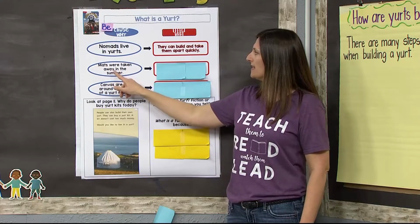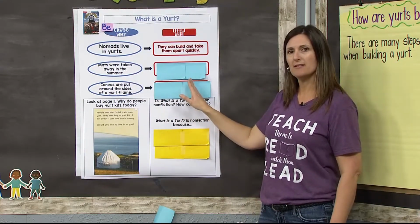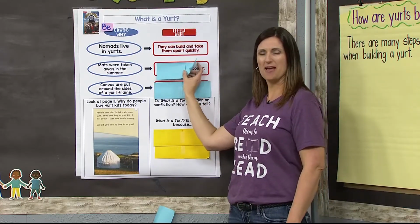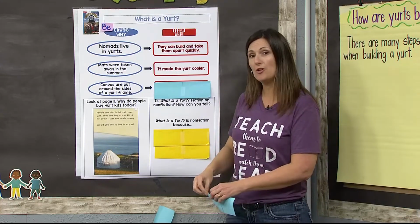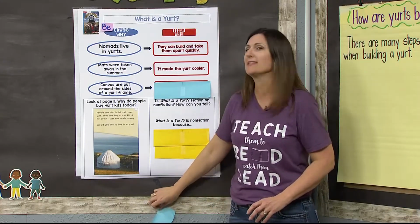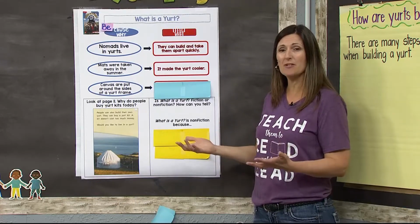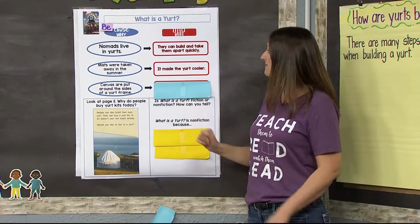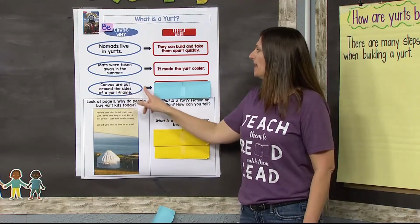Now, what about this one? Because the mats were taken away in the summer, what happened? Do you remember? Why were they taking the mats out? Ooh, that's right, because it cooled the yurt down. Remember, those floor mats kept the yurts really warm and insulated. And in the summertime, when things get really hot, they're going to want to take those away and make it a lot cooler.